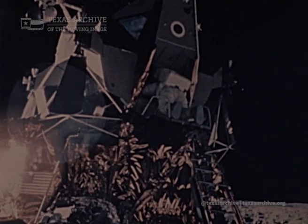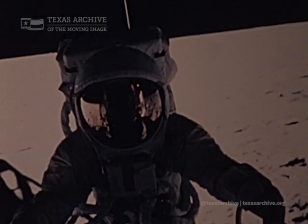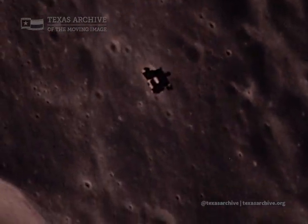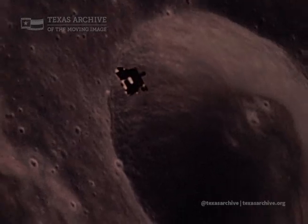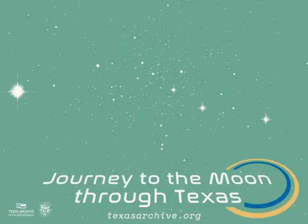After a final check on the ALSEP instruments, the crew hoisted the sample containers aboard and re-entered the lunar module. Approximately 5 hours later, the ascent stage engine was fired. Liftoff was smooth, and rendezvous with the command module was accomplished with precision.